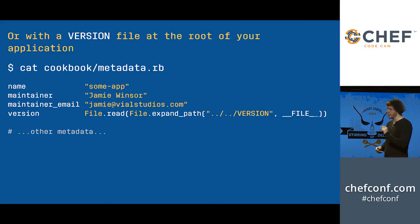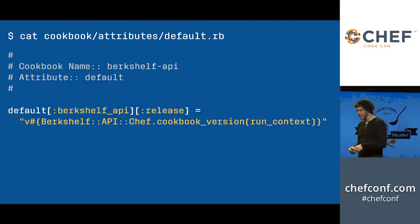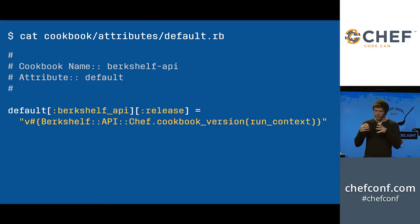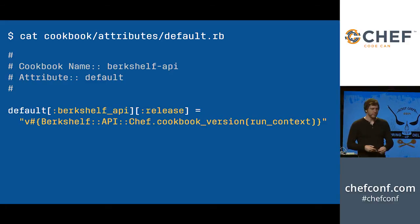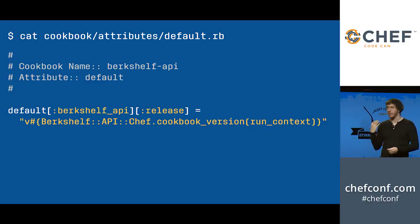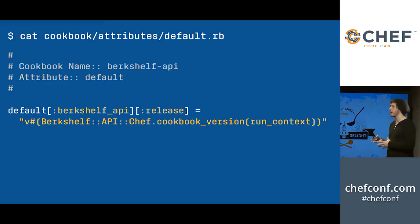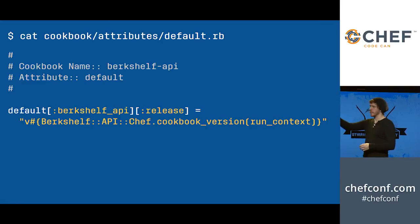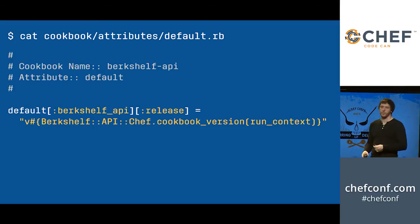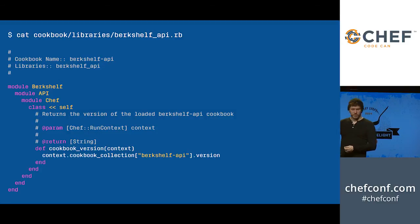So the next part that I want to show you is how to ensure by default the cookbook releases the version of the software of the same version as the cookbook. So this is the default attributes file, and it's setting this attribute, which you could configure. You can make a cookbook deploy a different version of software than it's supposed to. But by default, it's going to call this library function, cookbook version, and pass the run context, which is actually available in the attribute. And this is the library function for that.